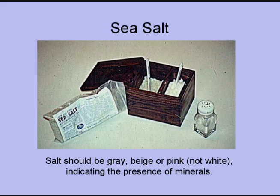We recommend unrefined salt. Your salt should be gray, pink, or beige, not white. The color indicates the presence of minerals. And it's very interesting. We have a doctor on our board of directors, Dr. Tom Cowan, who treats a lot of cases of high blood pressure with just one prescription, and that is: only use unrefined salt. That has a twofold effect. First of all, they get a lot more magnesium in their diet, and secondly, they end up not eating any processed foods because processed foods are all made with refined salt. And that, he said, in 90% of all cases, takes care of the high blood pressure.